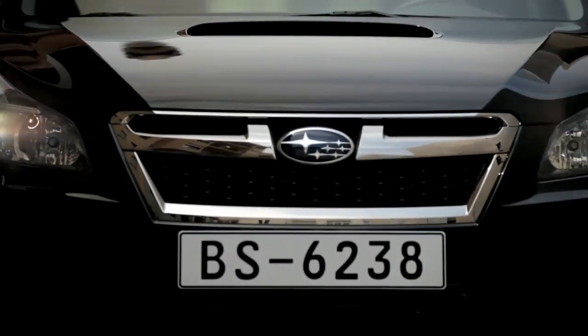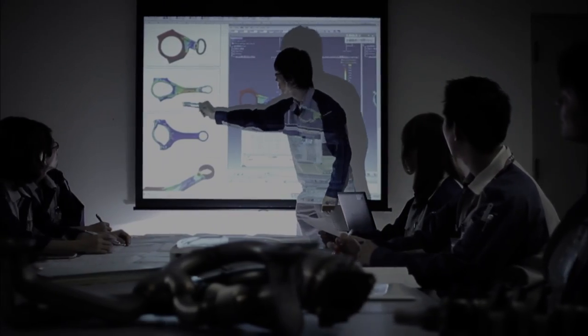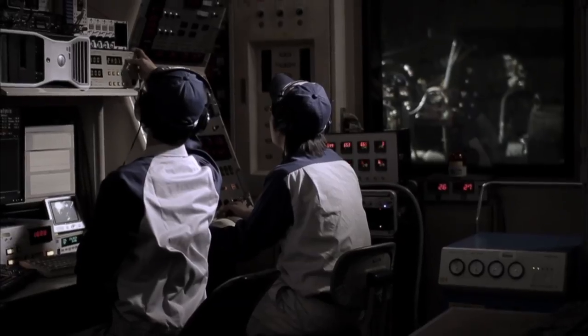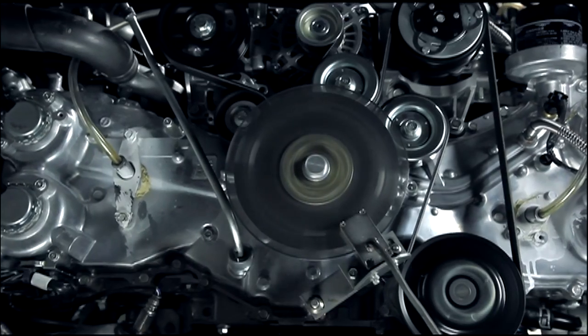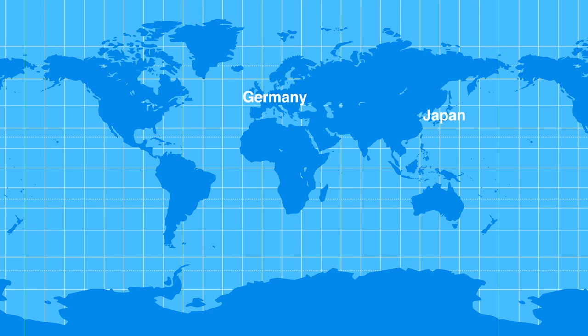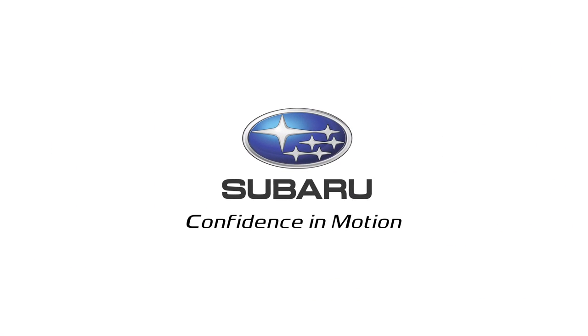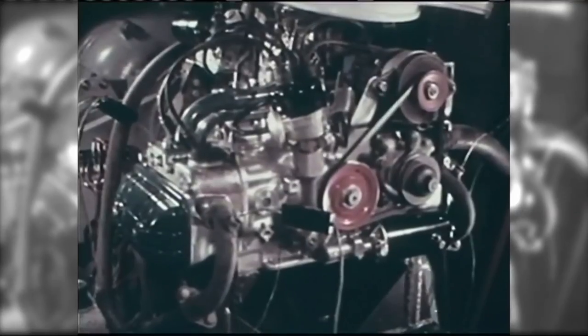Despite its numerous advantages, there are many other factors that must be overcome for the boxer engine to be used as a mass production engine. The engine consists of a complex production process and requires extensive costs for production and development. Today, there are only two companies in the world, one of which is Subaru, that produce horizontally opposed engines for use in cars. Subaru has been producing the boxer engine for more than 40 years.